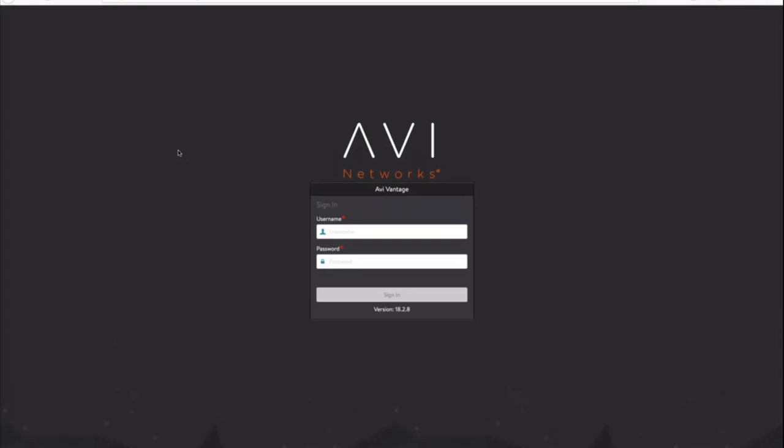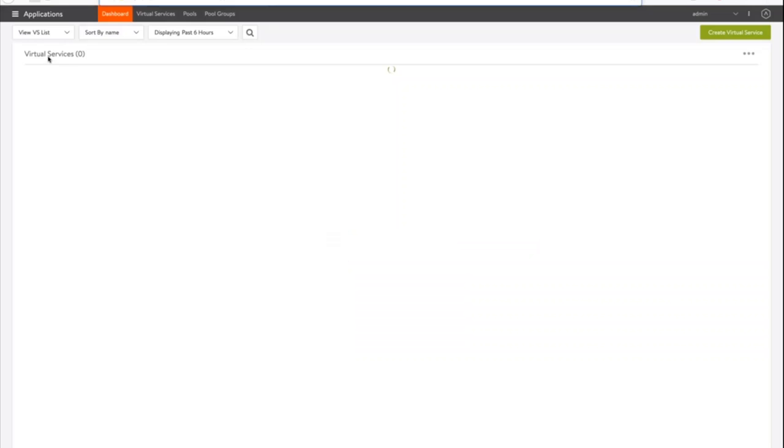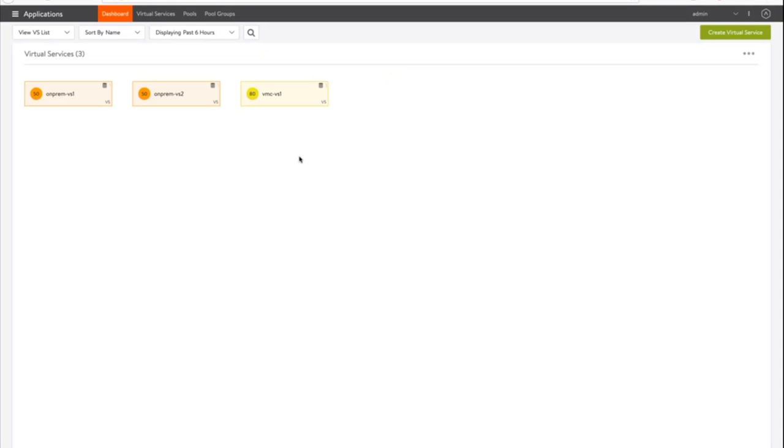Okay. So what I'm showing here is the UI for our controller. As I try to log in, I think it's set idle too long. There we go. There's a little delay as I VPN across the globe to my demo.